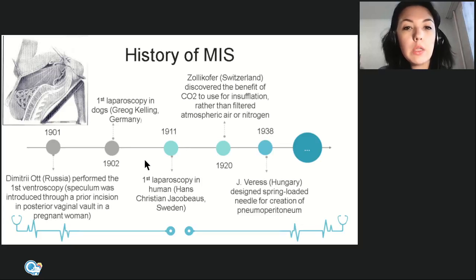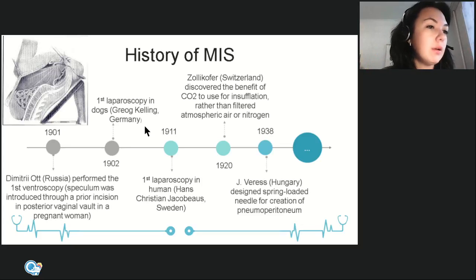Then in 1920, Zollikofer from Switzerland discovered the benefit of using CO2 for insufflation rather than filtered atmospheric air or nitrogen. Before 1920, oxygen or atmospheric air was used for laparoscopy, and very often burns took place. Why did it happen? Because oxygen keeps the firing, it supports the firing. And in the condition of CO2, firing is impossible.